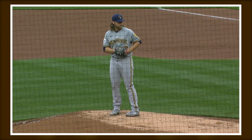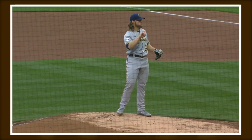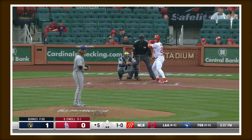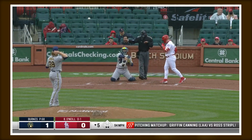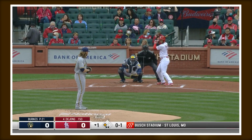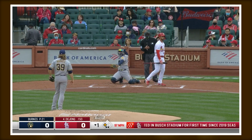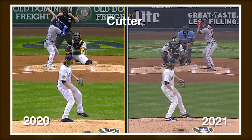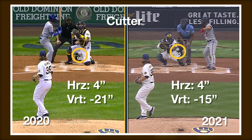A rising cutter is simply a cutter that possesses substantially more vertical movement than the average cutter. It doesn't actually rise in the same way that a rising fastball of a pitcher like Walker Buehler or James Karinchak doesn't rise. It just drops less than expected. This season, Burnes' cutter has about 6 inches more vertical movement. It's dropping 6 inches less than it did the prior season.